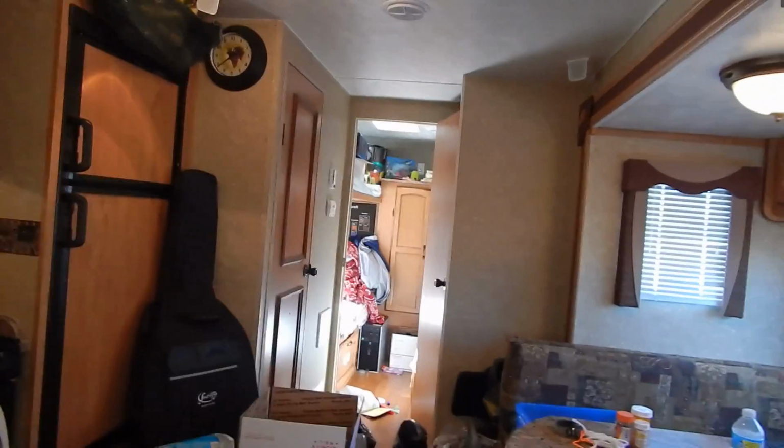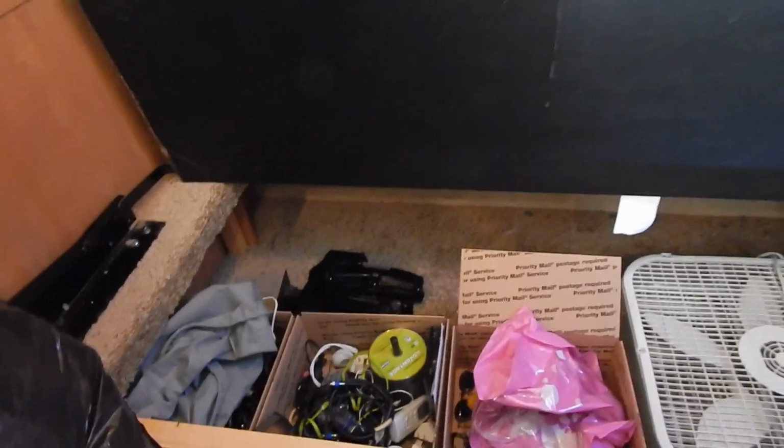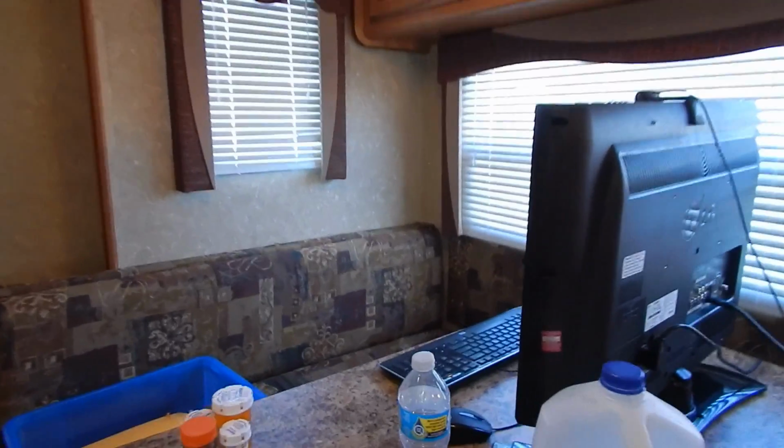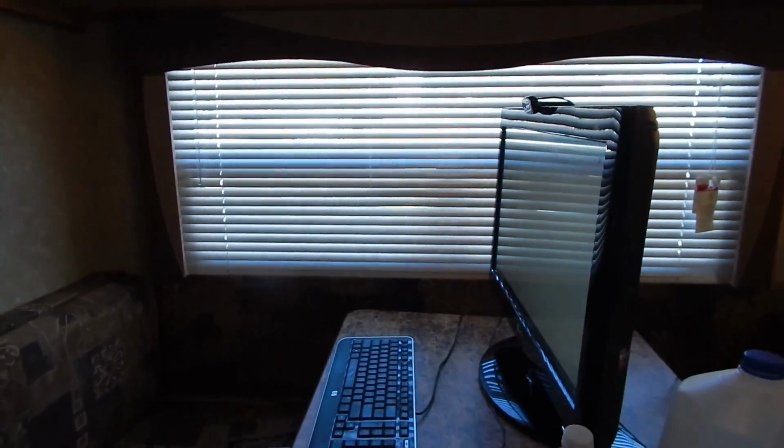Yeah. But it has a lot of storage, and the thing is we need to use them often, and it's hard to get them because they're underneath. And right now this is where Charlie edits the videos. There we go. He's using our table.